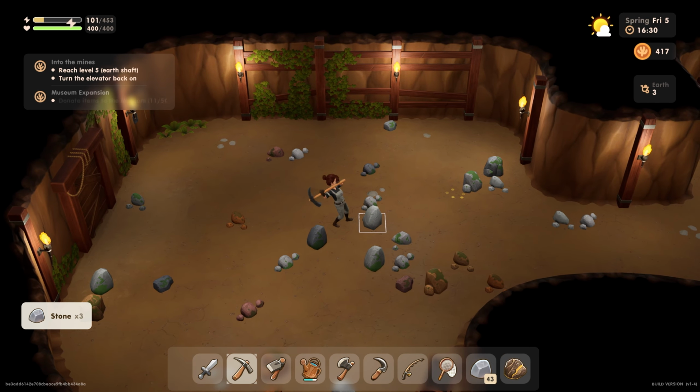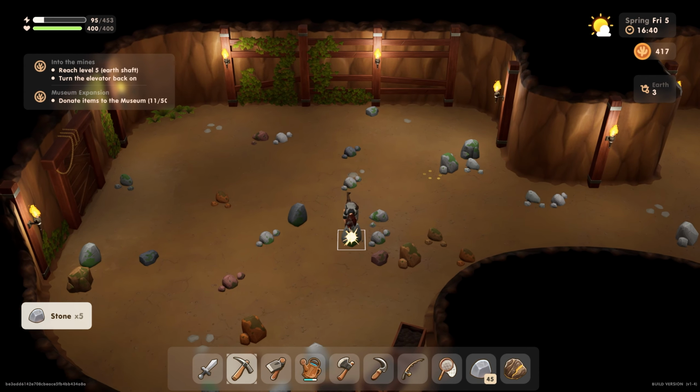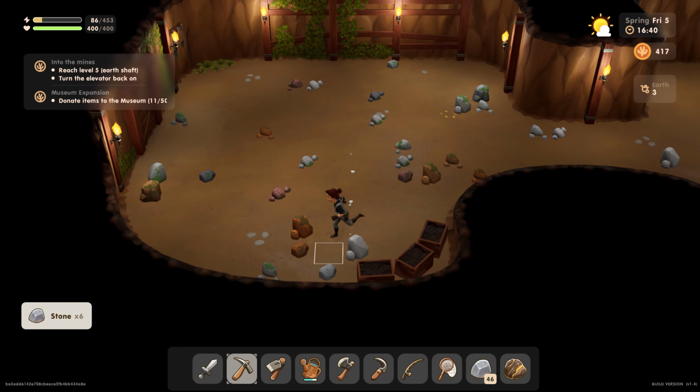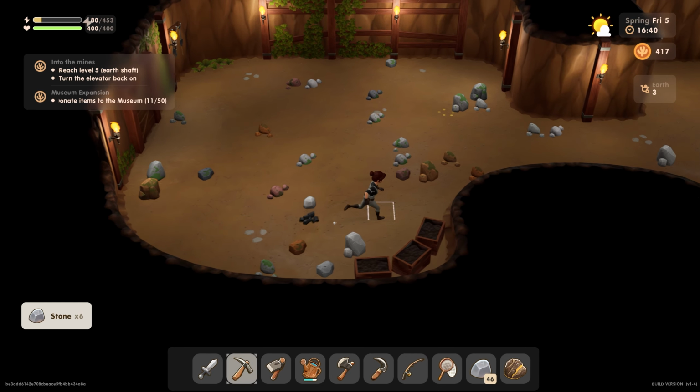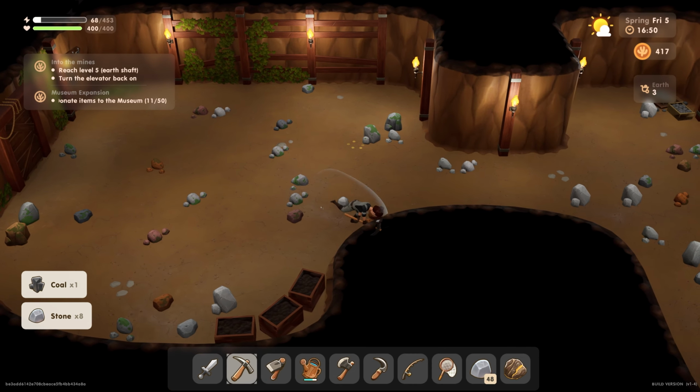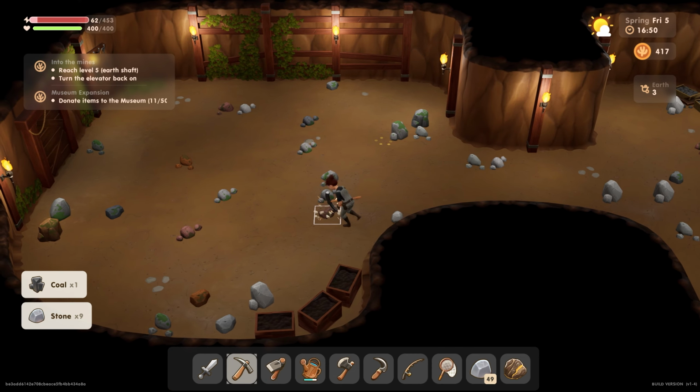The problem is, I'm probably not going to get enough here to get through to... This is floor three. We need to get to five. We're probably not going to have enough. That's okay. We've got some stone. We've got some ore. We've got some geodes. We've got some experience in mining, you know. We'll come back some other time with a clearer inventory.